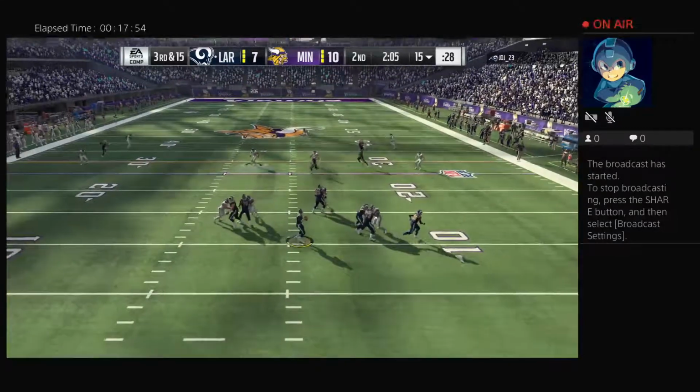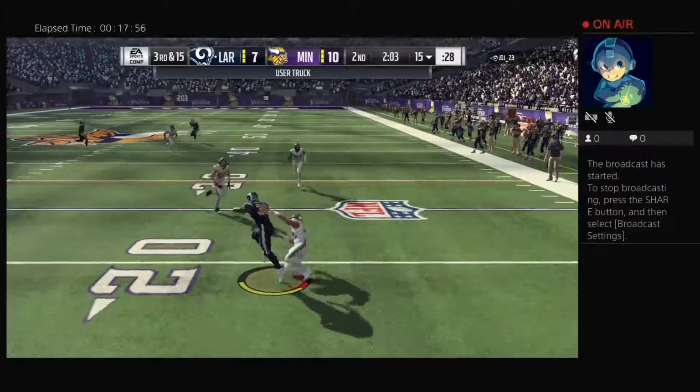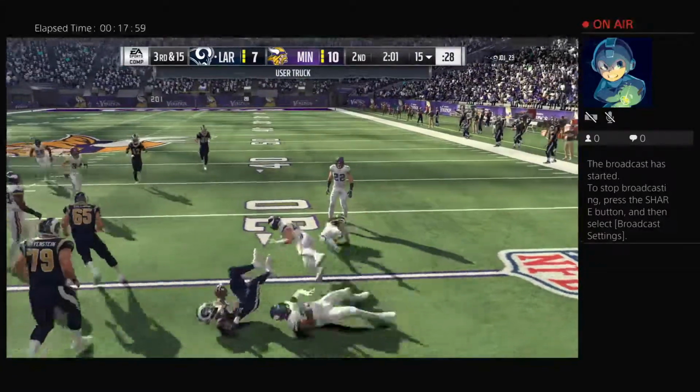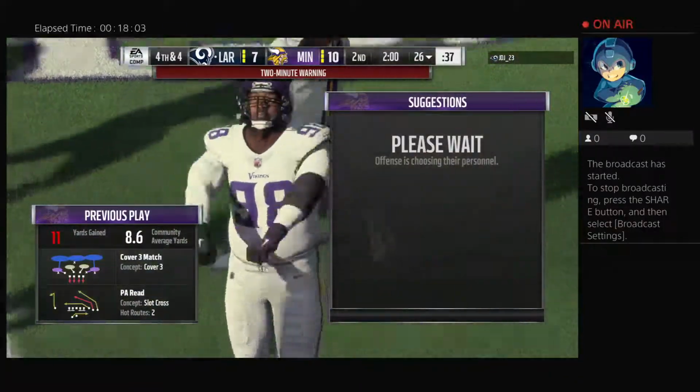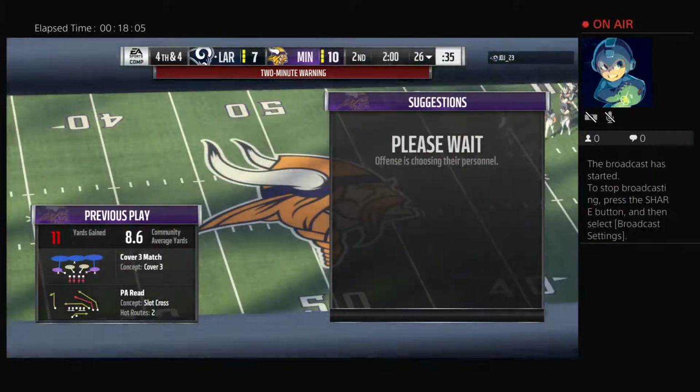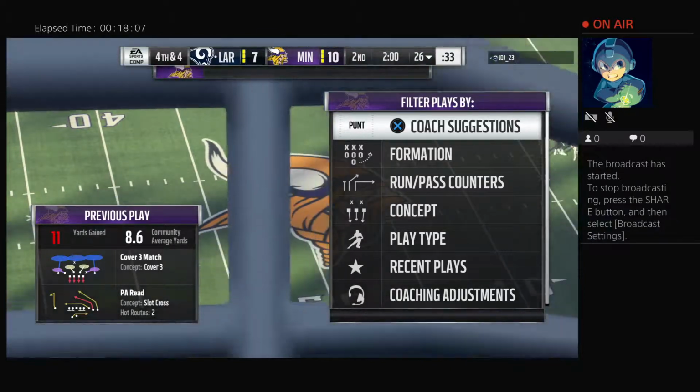A play fake to Gurley. Now gone. He gets it to Gurley, complete. And he's able to get up here to the 26. 2 minutes to go here in the first half.